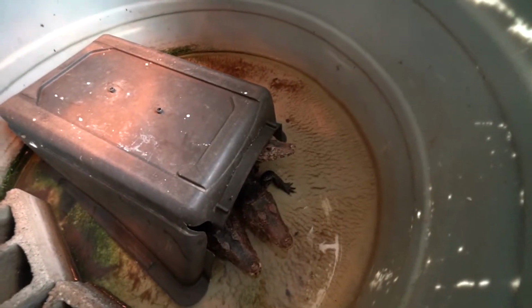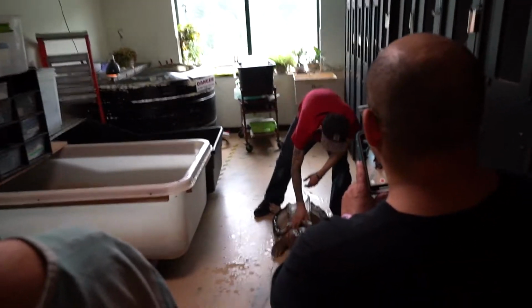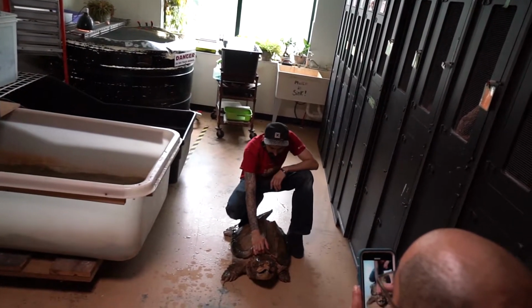That's a big one. Oh, hi, Bubba! You are a big guy. Bubba is an alligator snapping turtle.